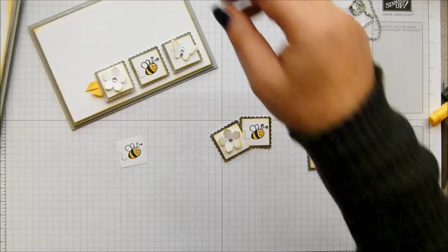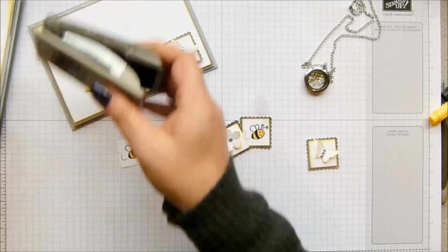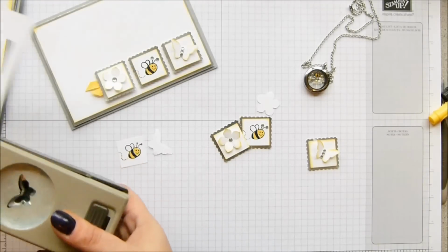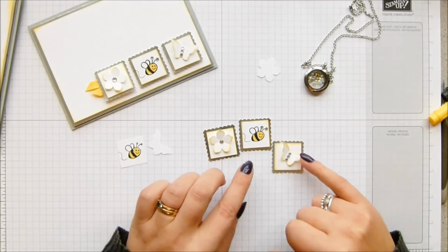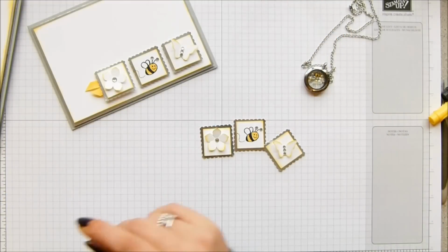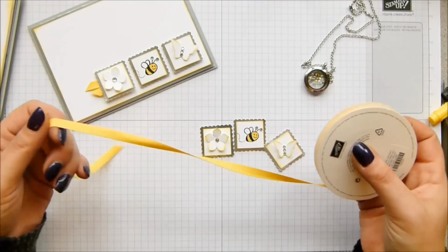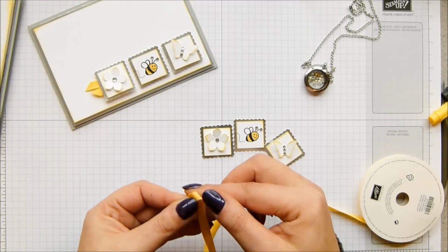I also, at the same time, got my Petite Petals punch. I had one of those, and my Bitty Butterfly, which is the smaller one of those, and I sponged everything. I sponged the flower, I put crystals on the butterfly and sponged it all up. And the final stage when my video decided to crash out was when I got out my Daffodil Delight cotton ribbon, which is lovely. And this is this one.